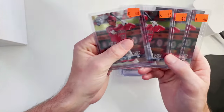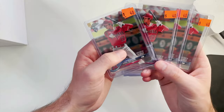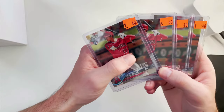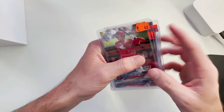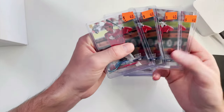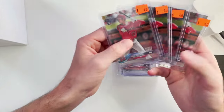So this guy had four of these sitting in a showcase, and he had $40 stickers on them. So I pulled them out, and I was like, hey, what do you take for all four of these? It was like $140. And I was like, perfect, because that's $35 a card. That's right on what I wanted to pay for these. So I ended up getting these for $35 a piece, $140.